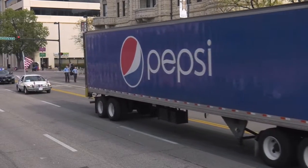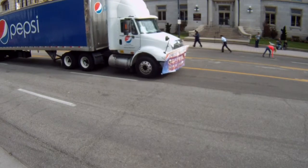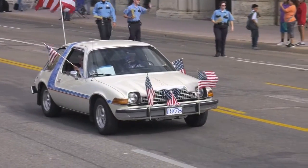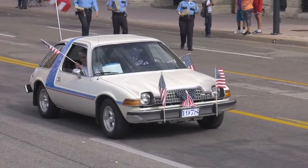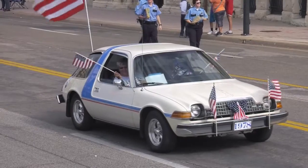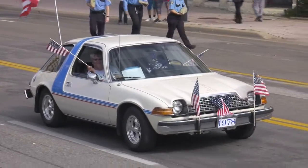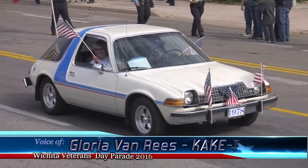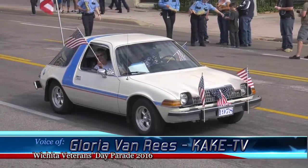She is cute. I'm in love with this car. It's from 1978. Gremlin. Is that a Gremlin? No, it's a Pacer. Oh, Pacer. And that is Bob Millen driving it. Hi, Bob. How are you doing?